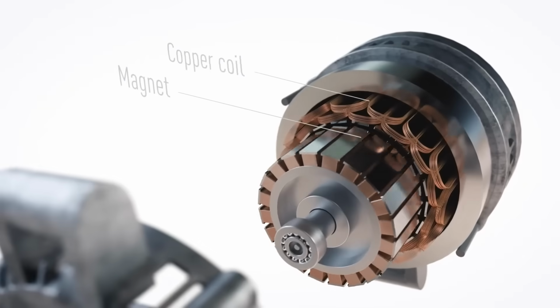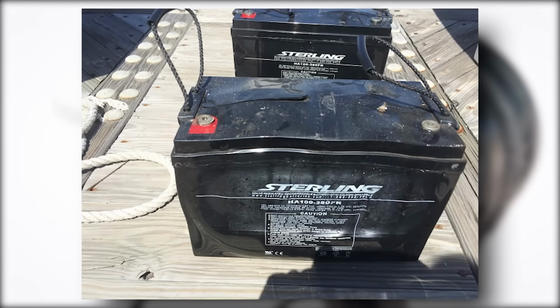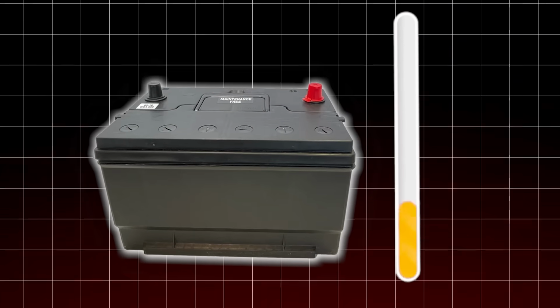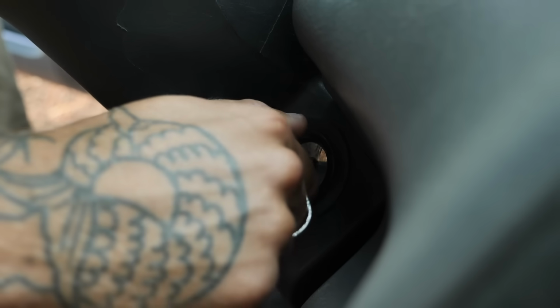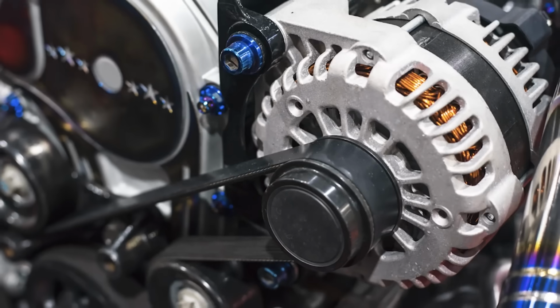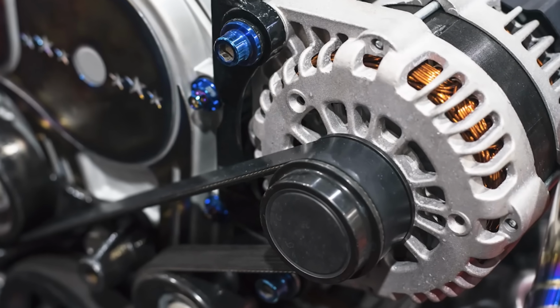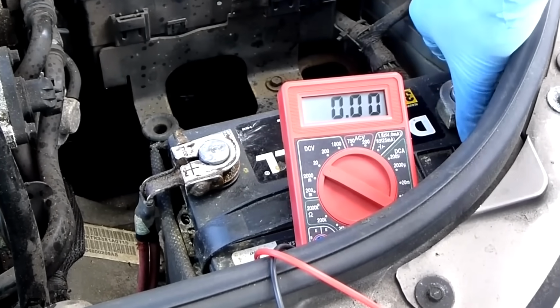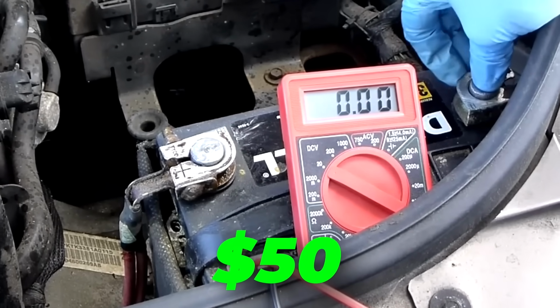If the alternator overcharges, it can fry the battery. If it undercharges, the battery slowly weakens until it can't start your car at all. Either way, you're left stranded. The fix is easy. Check your alternator regularly. You can visit a mechanic or invest in a home battery tester, around $50.